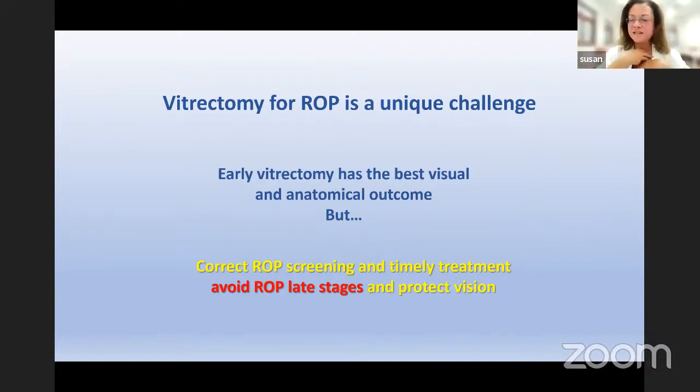So what I think is most important to enhance is that we must do the correct ROP screening, and we are in World Sight Day. So I can show you wonderful videos, but the most important is this: correct ROP screening and timely treatment. Timely treatment avoids these late stages. Of course, we can do magic with late stages, but what we want is to protect vision. So ROP screening and timely treatment is the most important. Okay, thank you. That's my message for World Sight Day. Thank you, Doctor.